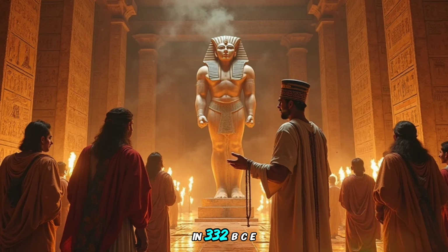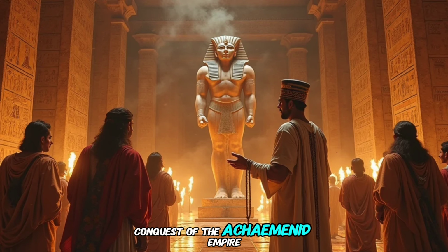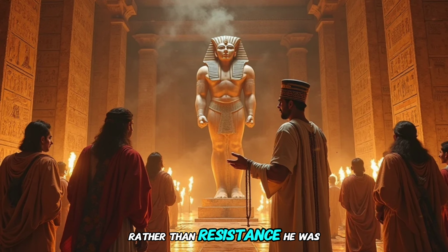In 332 BCE, Alexander the Great arrived in Egypt as part of his wider conquest of the Achaemenid Empire. Rather than resistance, he was welcomed as a liberator. The Egyptians, weary of Persian oppression, saw in Alexander a potential restorer of order and piety. At the sacred oracle of Siwa in the western desert, the priests declared Alexander a son of Amun, granting him divine legitimacy. This moment transformed him in the eyes of the Egyptian people, not merely a conqueror, but a divinely sanctioned ruler, a title that no Persian king had ever truly earned within Egypt's spiritual framework.